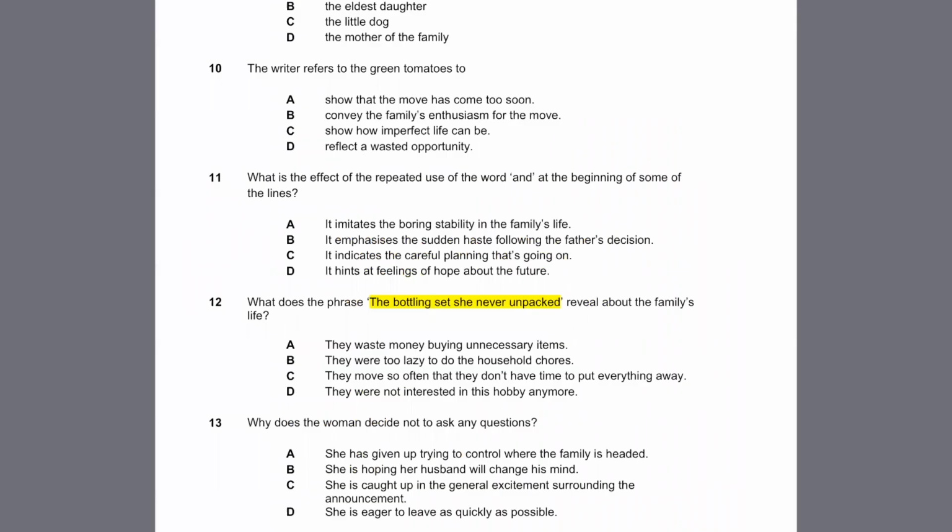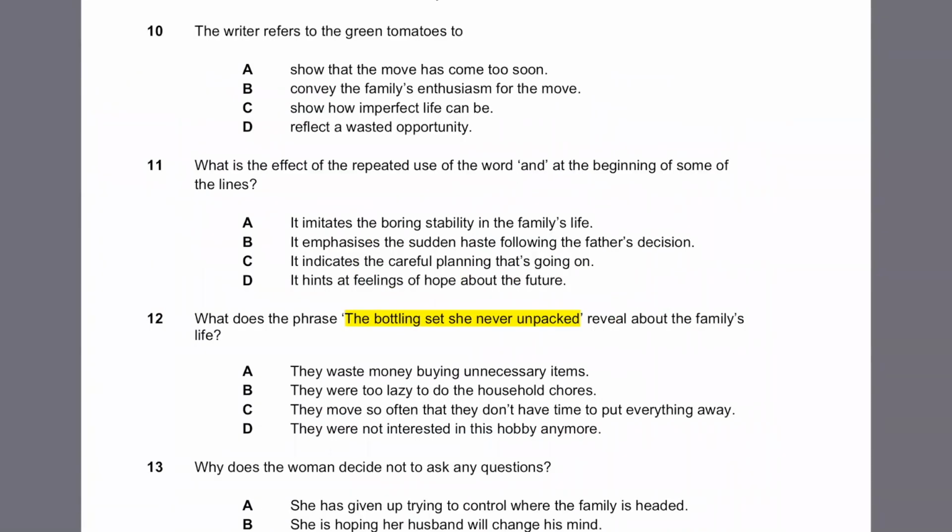it says, it imitates the boring stability in the family's life. You could say that using "and" many times is boring. Would you describe the family's life as stable? Definitely not, right? They never really seem to settle down anywhere. They're not stable, they're constantly moving. B, it emphasizes the sudden haste following the father's decision. This works perfectly, right? They're acting very quickly and very suddenly in a very rushed way. Careful planning, yeah, there's no careful planning. They're moving very quickly. Feelings of hope, again, the use of one word "and" can't really imply the feeling of hope unless it's used in a long list of hopeful things. B is the best answer.